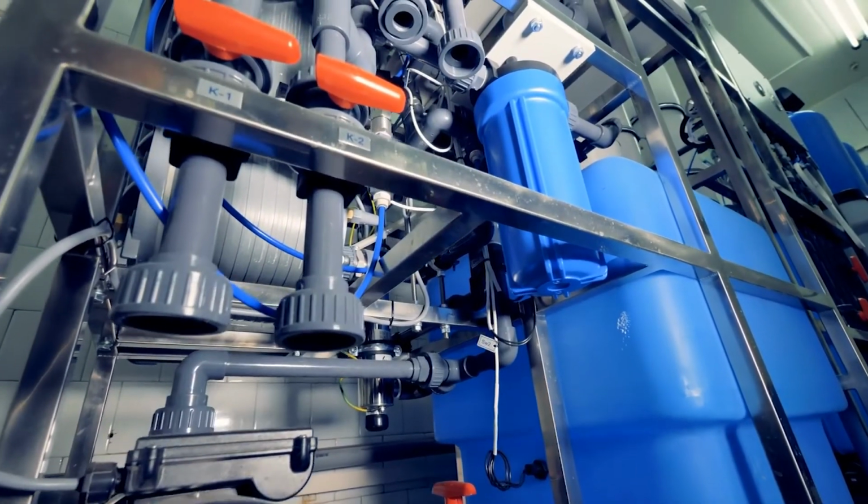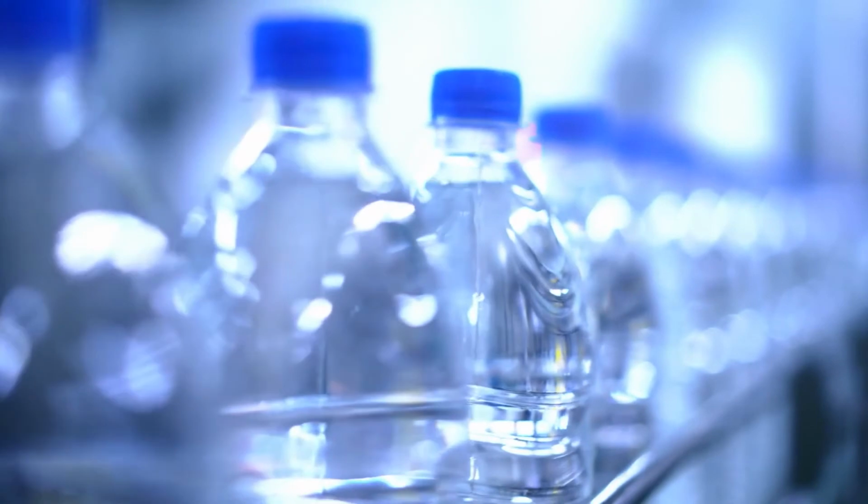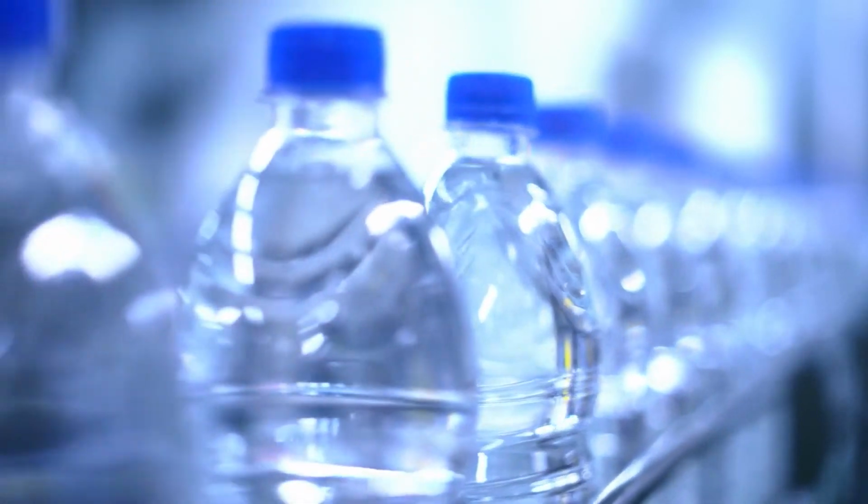Have you had your water supplies tested? How effective do you think this technology is going to be in the long term? And which method do you find most efficient?